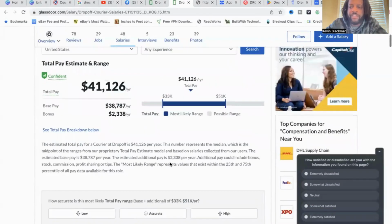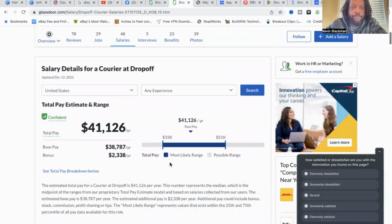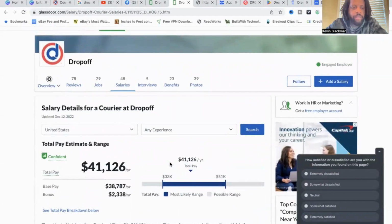If you're only making $15, $16 an hour, especially if you have a family, you might want to switch up to do some different things. Add this on in the evening or in the morning before you go to work on the weekend. If it's something you like, you can get more hours. Tell drop off that you're willing to work more hours, more days, and they will send you more routes and more times to work. But it's all about being your own boss, all about building up business.